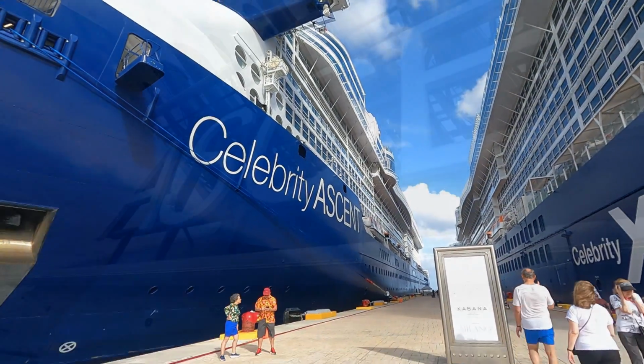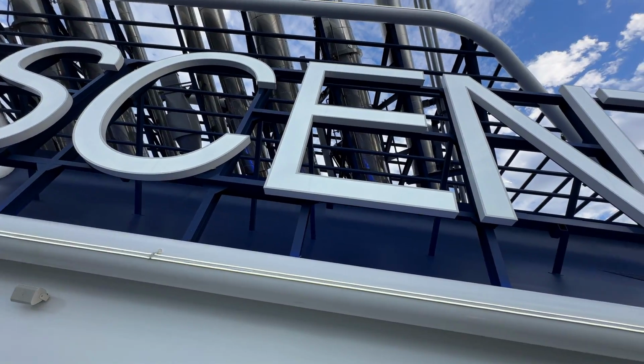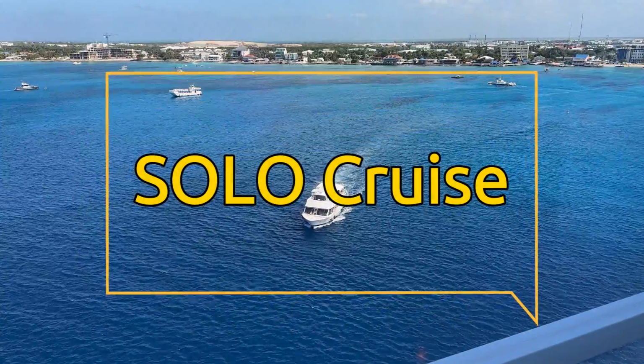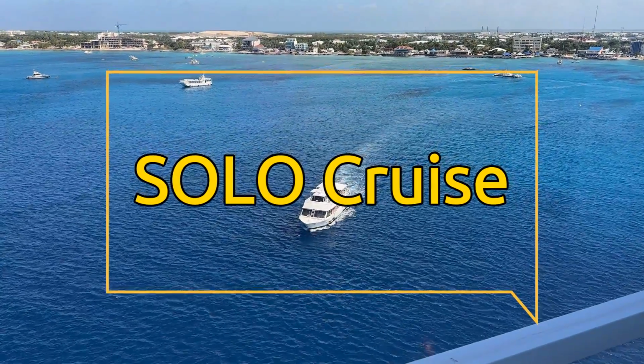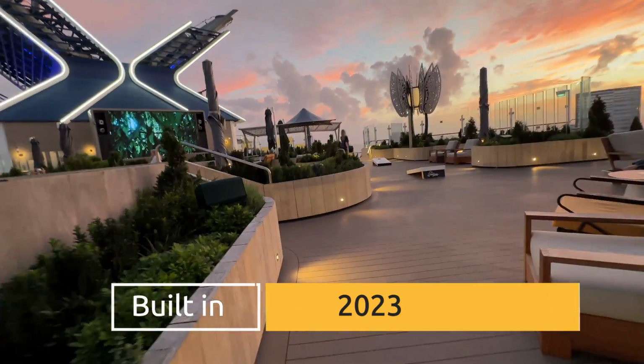I just spent a week aboard Celebrity Cruise Line's newest ship, the Ascent. This is an Edge-class ship. This was my first time sailing with Celebrity, and of course my first time on the Ascent. We went to the Caribbean. We visited Nassau, Cozumel, and Grand Cayman.